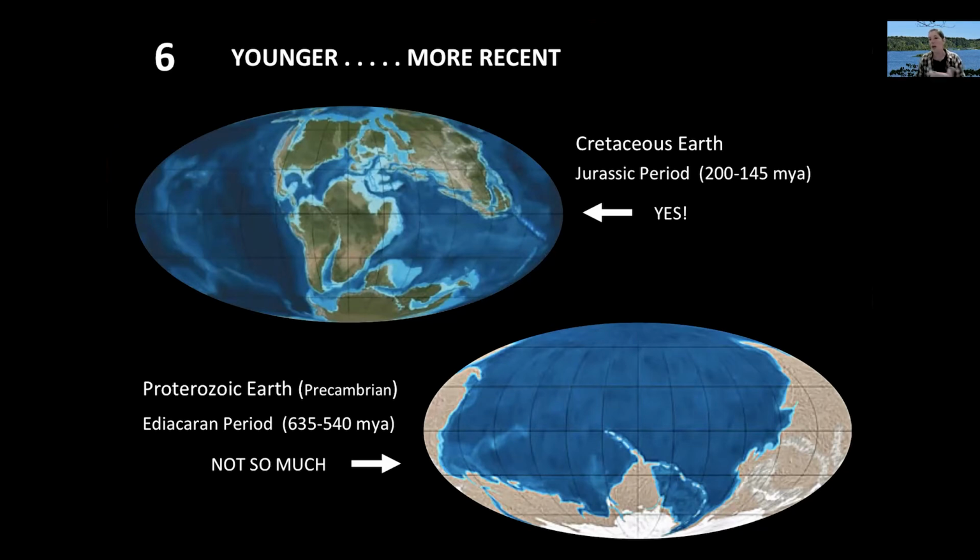So while we have more of this younger rock, rock that's 50 million years old, 100 million years old, 200 million years old, yes, we have lots of that kind of rock, lots of fossils from those time periods. We have very, very little of the much older rock, the 500 million year old plus rock. Not so much of that left. And so there's less rock to be finding fossils in. So it's just a matter of availability.